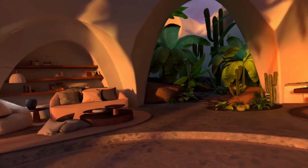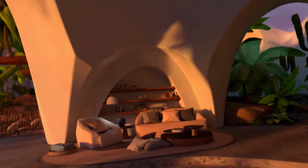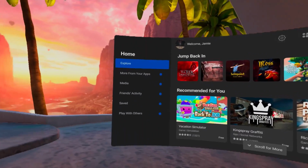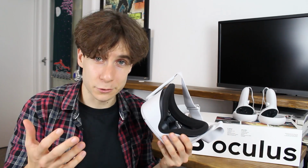You're really going to have to put it on for yourself to see the difference, but once you do, I promise you will find it quite striking. A higher resolution display really helps tackle the screen door effect, which refers to being able to see the lines in between pixels on a VR display. The higher the resolution, the less you'll see those gaps. With Quest 2, we hit a spot where those lines are almost negligible.